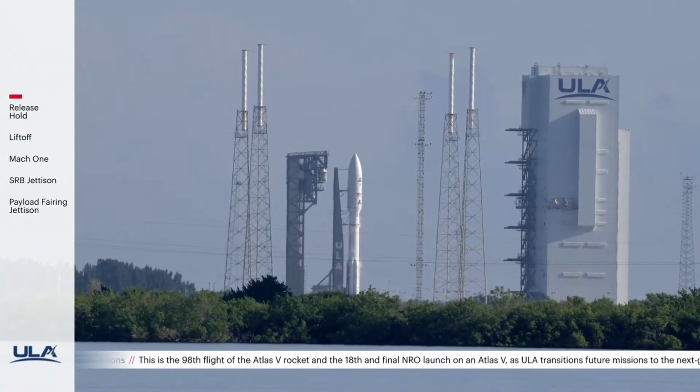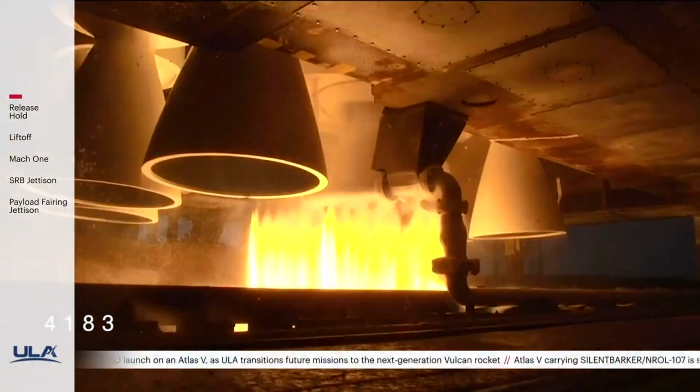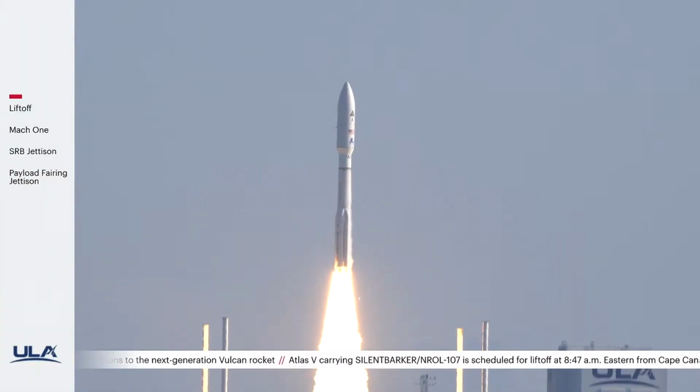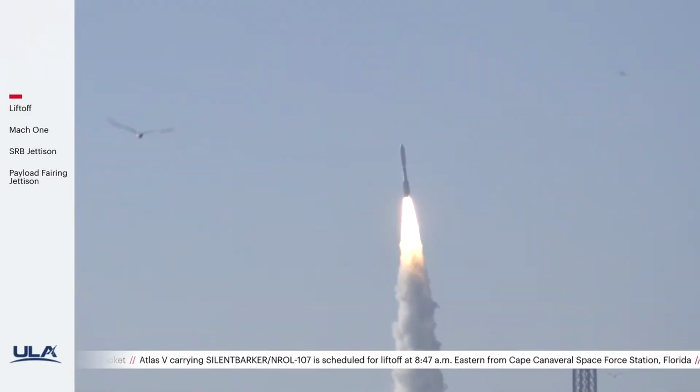On September 10th at 12:47 Universal Time, the Atlas V rocket took off from Launch Complex SLC-41 at the Cape Canaveral Space Force Station. And liftoff of the United Launch Alliance Atlas V rocket, carrying Silent Barker NROL 107 for the National Reconnaissance Office and the United States Space Force.